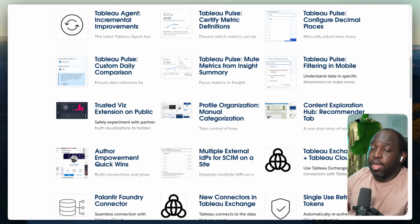Some of them do need the Tableau Plus license, so be sure to get clarity on that, at least in the documentation, because I think some things used to be in the paid version and now are part of the free version, so be sure to check that out.